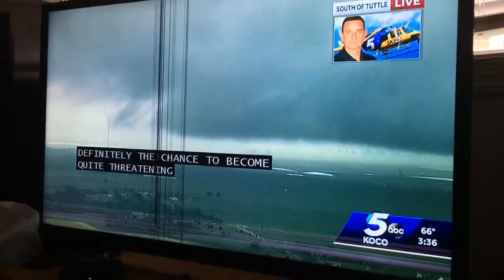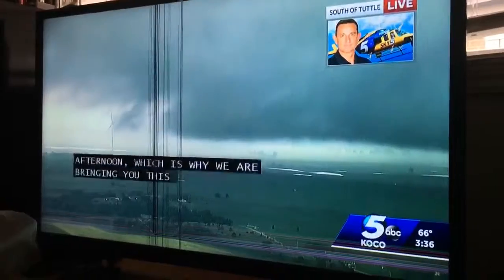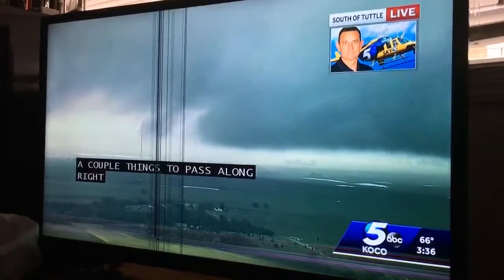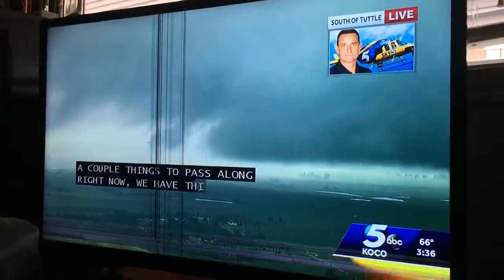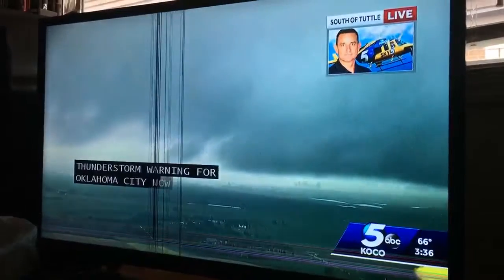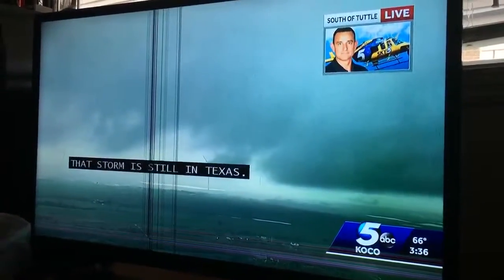a couple things to pass along right now. We do have this severe thunderstorm warning for Oklahoma City. And now we have a tornado warning that is going to be in southwestern Oklahoma. That storm is still in Texas. We're going to get to that in just a second. Let's go to Chase Rutledge. Chase, we see it lowering right in front of you. Give us an idea of what you're seeing from the sky.